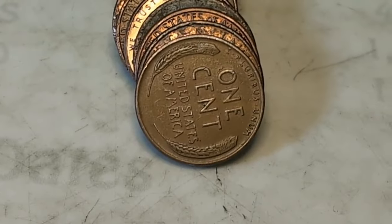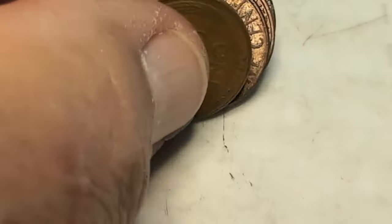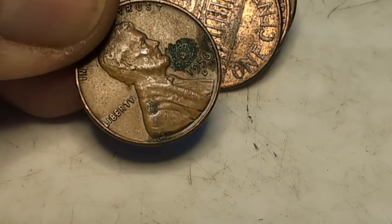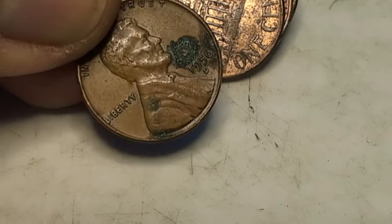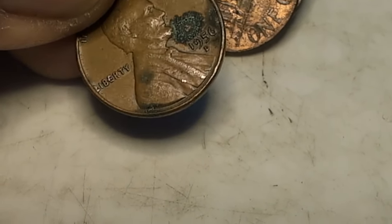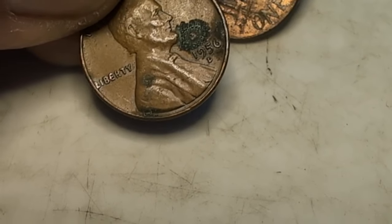I just found wheat penny number 3. I think it's a 1956D. He's got him a protruding beard underneath his chin there.